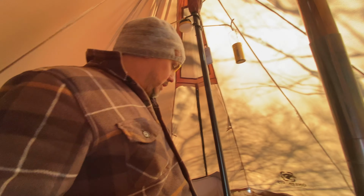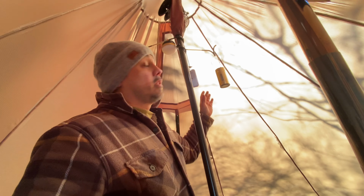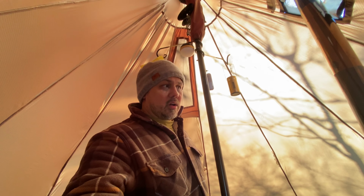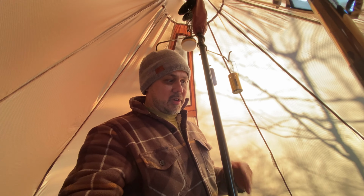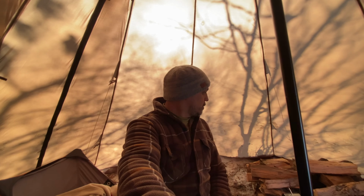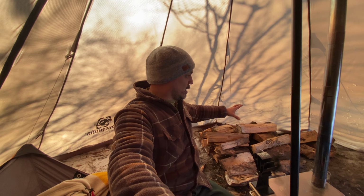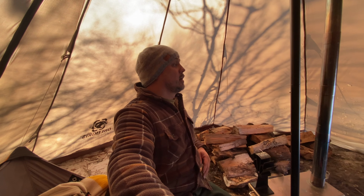All right, so coming in here, the peak height, it's probably 7 feet tall, right in the middle. You got your center pole here. But there's quite a bit of room. This whole area back here I just have for wood and storage, things like that.